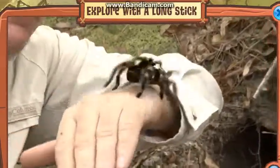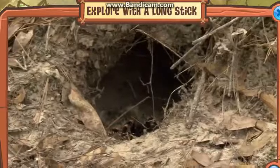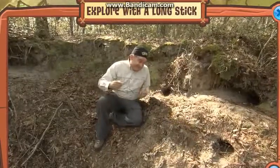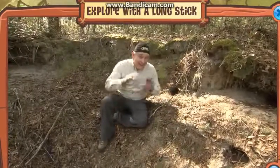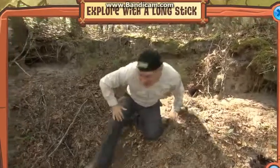You see what I see? Look at these holes. 1, 2, 3, 4, 5. What do you think lives in these holes? These might be spider holes, like giant spiders.